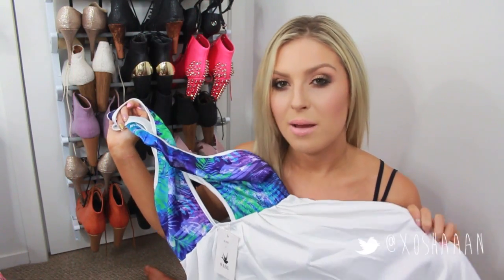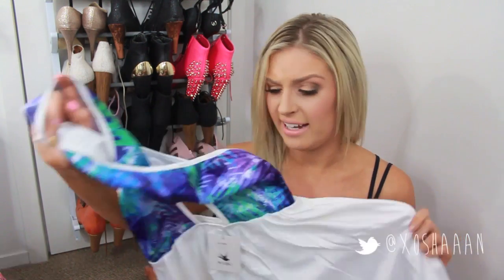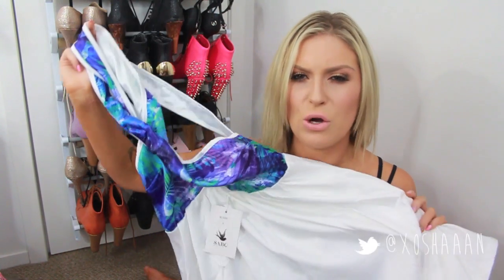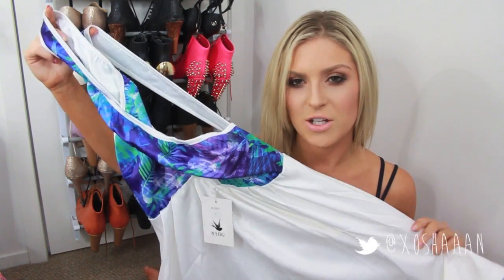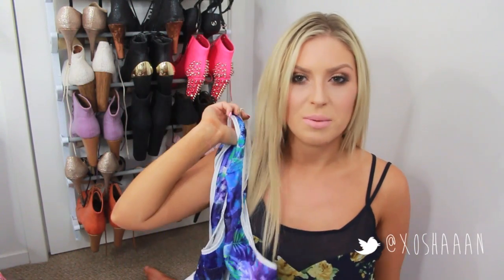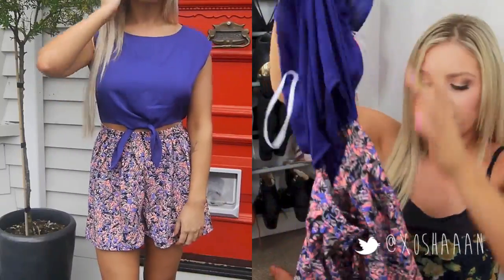Like I bought it on impulse just because it looked so amazing on the model, but I don't know, maybe during spring or summer during some kind of special occasion, I don't even know. Can you please write down below and let me know where you think I could wear this? Because I'd love to. It's just one of those impulse buys and I'm like, huh, don't know where I'm going to wear this ever.